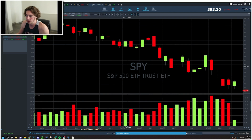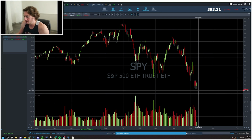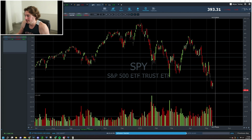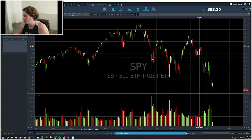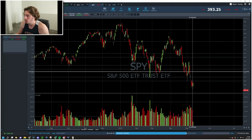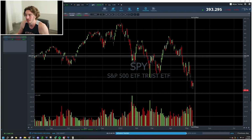Let's take a look at the daily chart, where this day isn't updated, but it would have ended the day down like here. We're down quite drastically off highs now. This has been a pretty brutal last few weeks for the SPY, as we all know. We'll see what happens, but there's no indication that anything's changing here, so I'm just waiting for hopefully some kind of bottom to come, even if it's really short term.